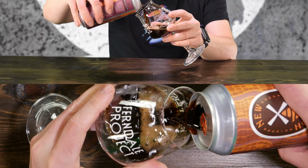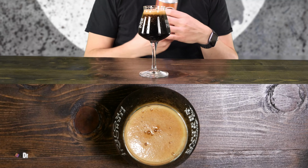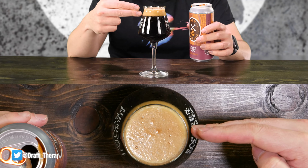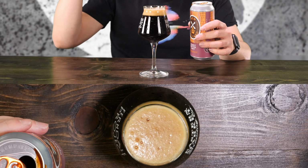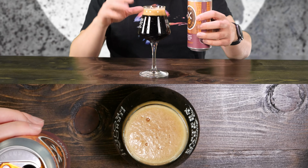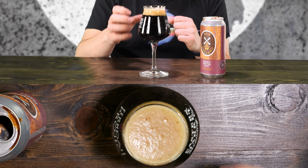Coming out pretty dark, a little bit transparent though, not as thick as I would expect for a 10.5% stout of this style. The head is quickly building on the end of the pour. We got a finger and a half. I believe this is like a 12-ounce Teku. Generally, Tekus are 14 ounces, so this is on the smaller side. So I'm not going to be able to get as much in the glass here, but like I said, about a finger and a half worth of head. It's just a tan head, very compact bubbles.